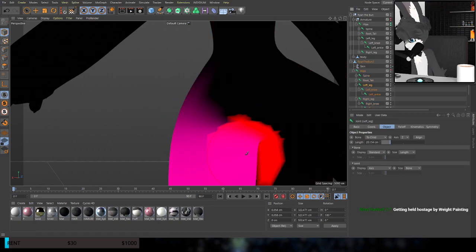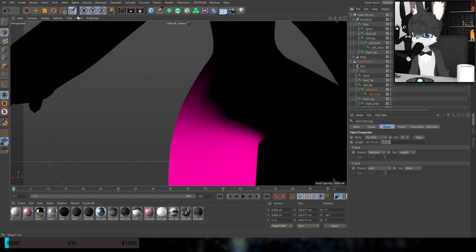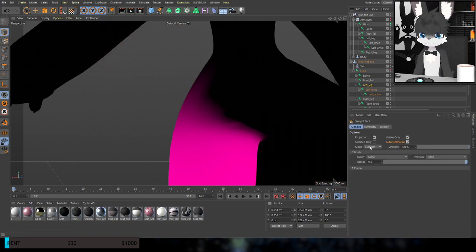You know what? Better idea. I'm gonna get my drawing tablet. That way I can just brush lightly. It's just like real painting. Weight painting has pressure sensitivity. Being held hostage with weight painting. Yes, every artist is. It's just how it is at this point. Weight painting is just actual torture.